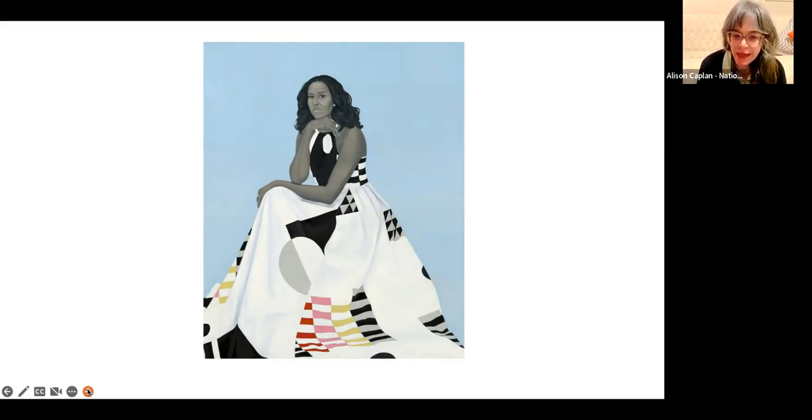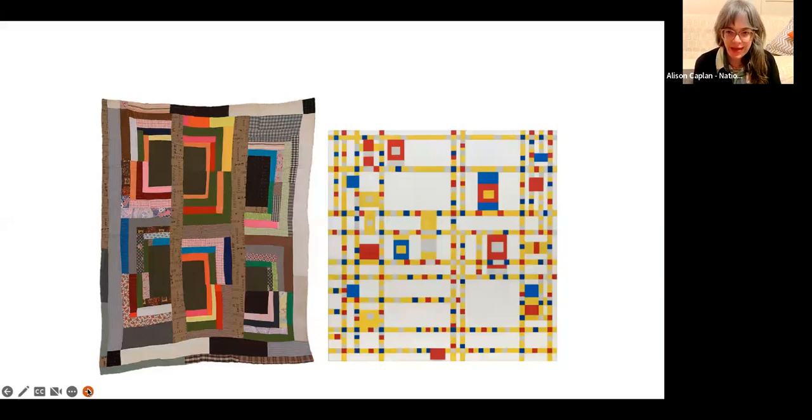And she's really inspired in this to look at not only African-American art. On the left, you can see very cool quilts. They're from Gee's Bend. And they have this kind of really cool patterning to them that really reminds me of that dress, right? And then on the right is a painting from the Modern Art Museum in New York. It's called Broadway Boogie Woogie. So it has a really, really cool pattern to it. And you can see that she was really inspired by that.